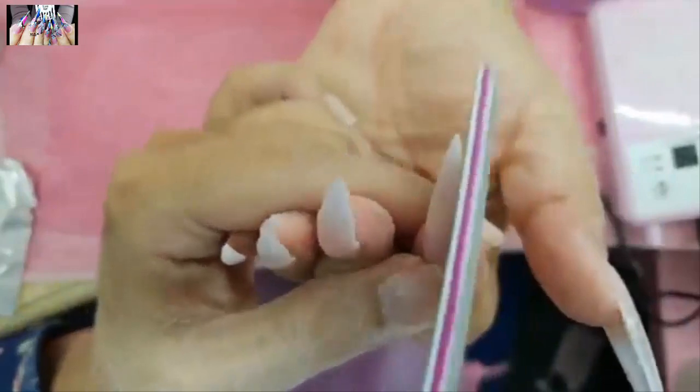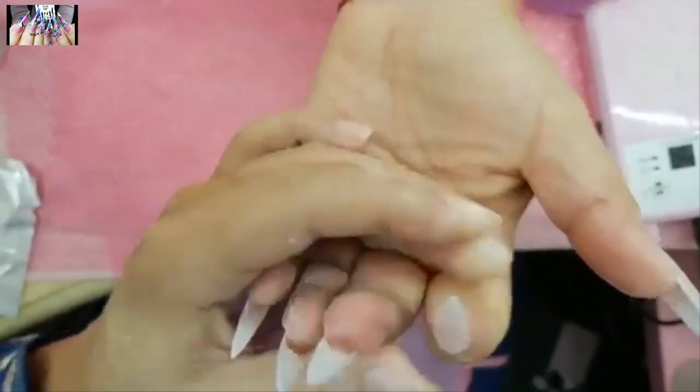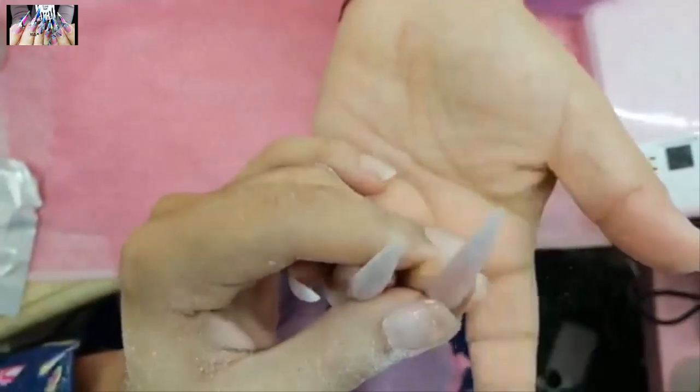Thank you. And then turn the hand over facing the client's view and just bevel out the shape a little bit. Make sure she's nice and even.